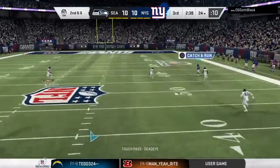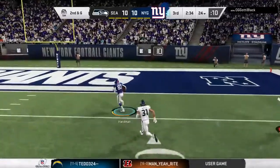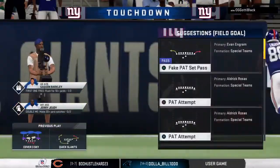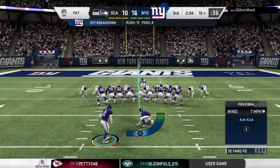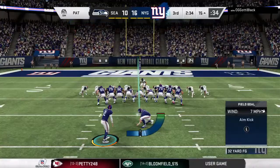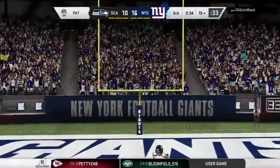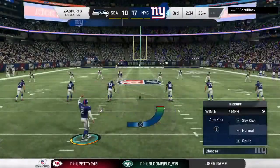Taking a deep shot here for Hardman. And that's caught inside the 30. And all the way in. Touchdown, New York. Mecole Hardman, 76 yards, as his guys are able to regain the lead. Well, this offense only mustered 3 points in the first half on that field goal. They picked up the pace now, 2 third-quarter touchdowns.